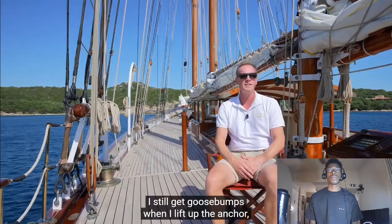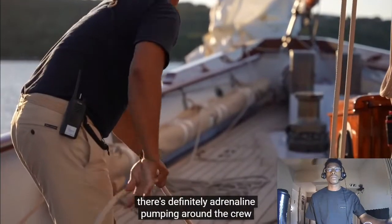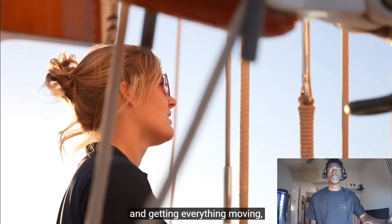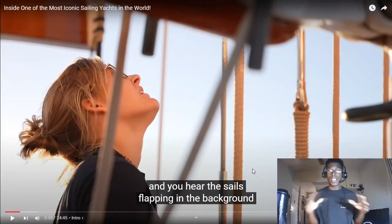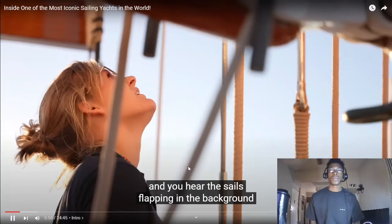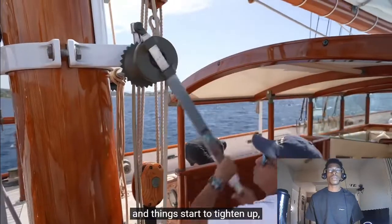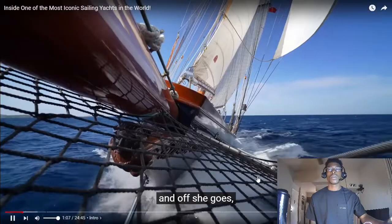You know, I still get goosebumps when I lift up the anchor and we hoist the sails on this boat, and there's definitely adrenaline pumping around the crew as we're hoisting the sails and getting everything moving, and you hear the sails. That boat is amazing. I love the architecture. I love the way it's built. The wood finishing is really nice and polished. I've never seen any type of vessel or yacht like this in my lifetime until today. It was flapping in the background, and things starting to tighten up, and the line's coming under pressure. You lean over and the breeze comes on the beam, and off she goes.